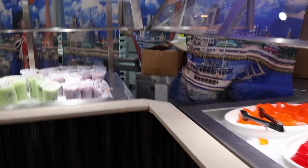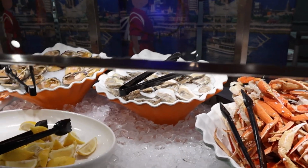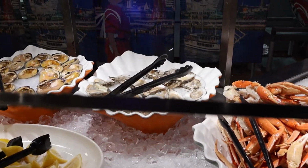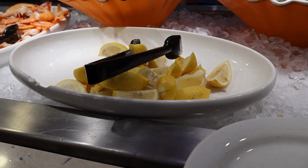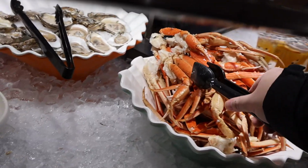Oh damn, we have to try one of these things. Okay, no plates back here. This is the first time I'm gonna try an oyster from a buffet. Let's see how it is. I don't exactly want a giant piece. This is perfect.